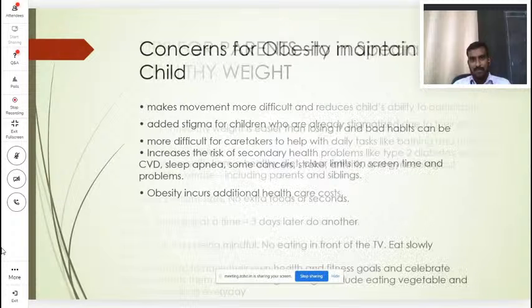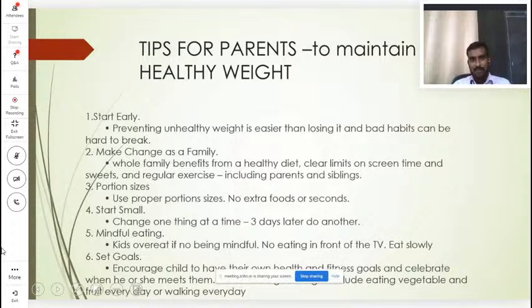Tips for parents to maintain healthy weight. You have to start early. Preventing unhealthy weight is easier than losing it. Yes, we all know this, so we have to start early. The moment we realize our child is not burning enough calories or energy, we should make it a point to change that habit, because bad habits can be hard to break.